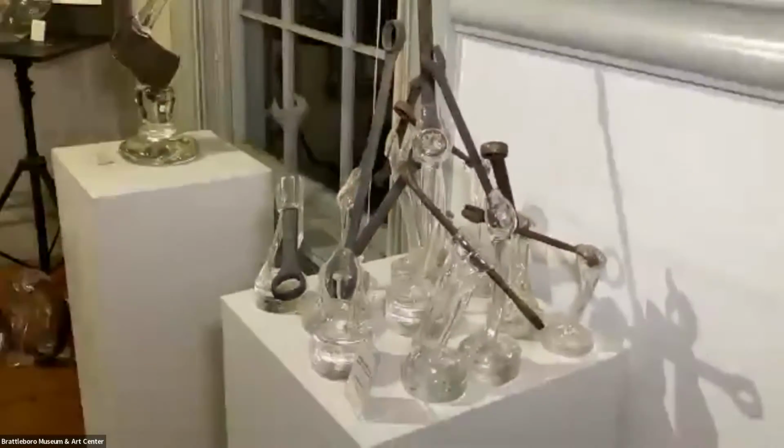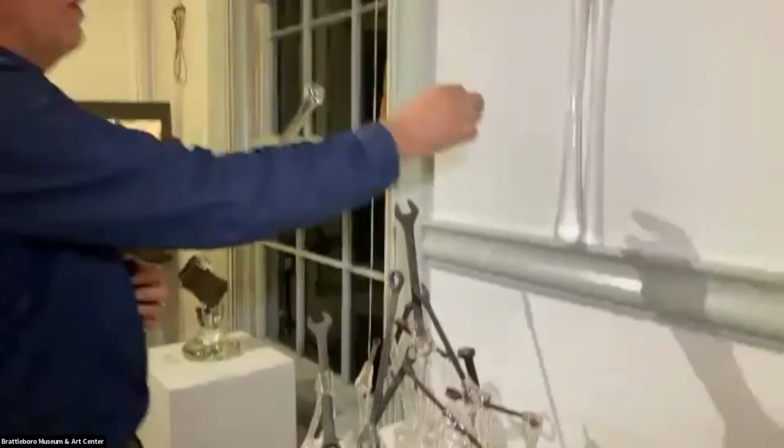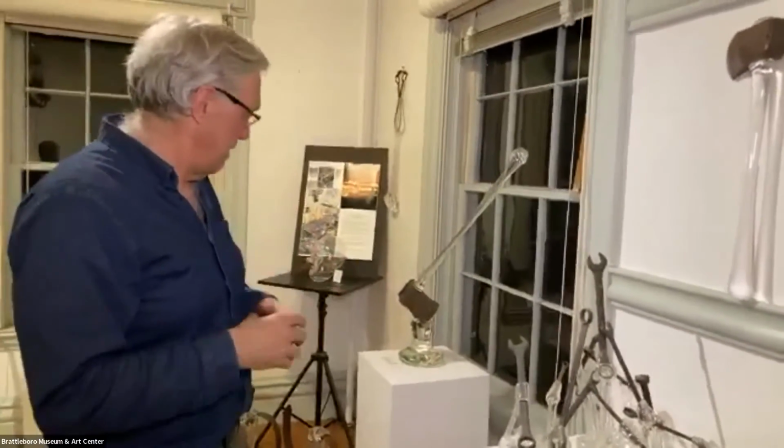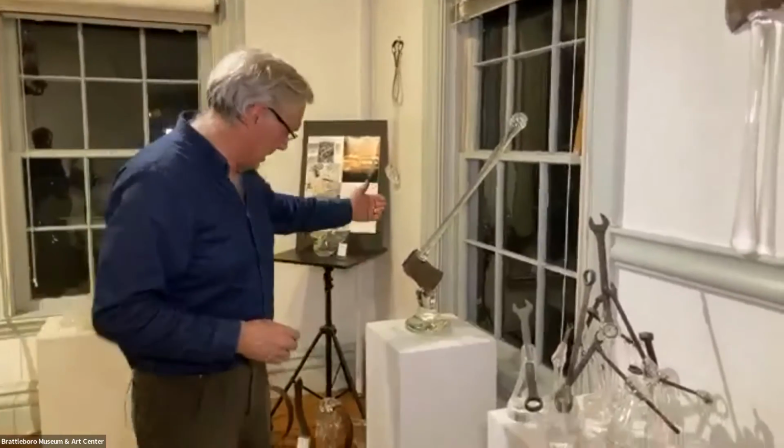And I love the collection of axes. So I recreated glass handles for the axes and polished the edge, kind of gave it a new life, which was really intriguing and kind of meant to happen. And some of them are on stands.